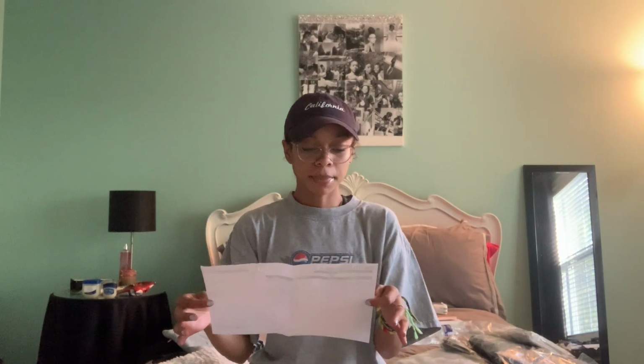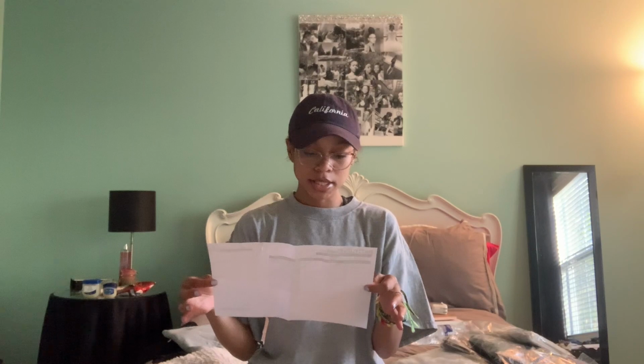Next we have a black slinky cup detailed bodysuit, which is this.